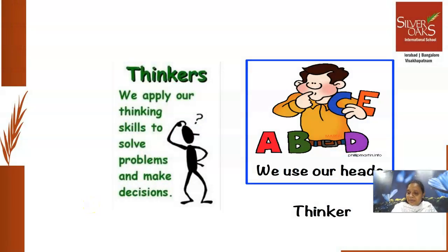Do you all remember in the last class we learned a new attribute called enquirers? Did you all start asking questions and start learning? Good. In this class we will learn a new attribute, that is thinkers. Thinkers are the people who think and use their thinking skills to solve problems, and they take right decisions.